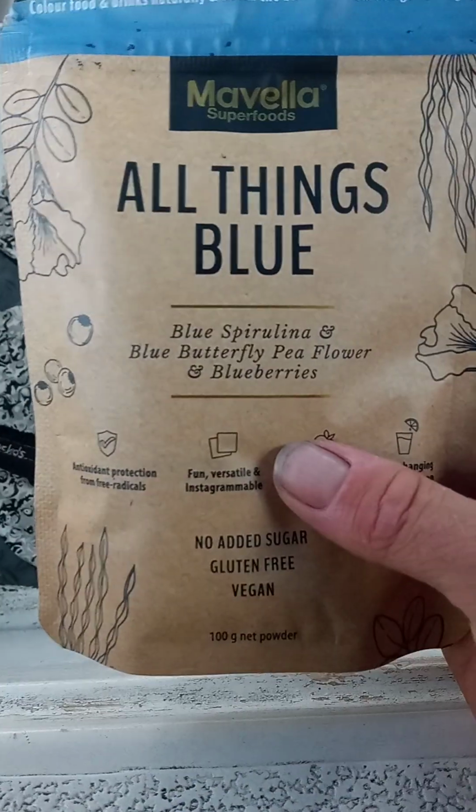I bought these other bags, these other powders. Where are they? Hold on. Mixed berries, right? Hemp seeds. And spinach. Prebiotic fiber spinach. But it's not an all things green, you know what I mean? So they literally had the realization to make a blue pigment bag. So I'm guessing someone there might know what I know, that blue pigment's very rare.